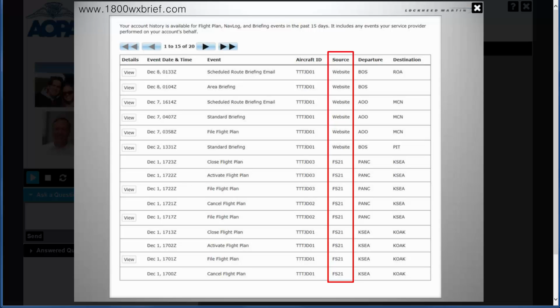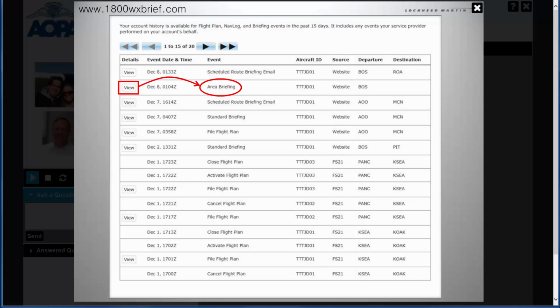So the source column indicates whether you got this information or had this transaction on the website or via flight services. FS21 is indicative of a specialist performing an action. So the lower level, these are activating, closing, and canceling flight plans done by calling a specialist. But since it's logged into your account, since I have a profile, and I correlated using the same name, email address and phone number, now my actions calling a specialist are visible to me on the website in Pilot History. Excellent.